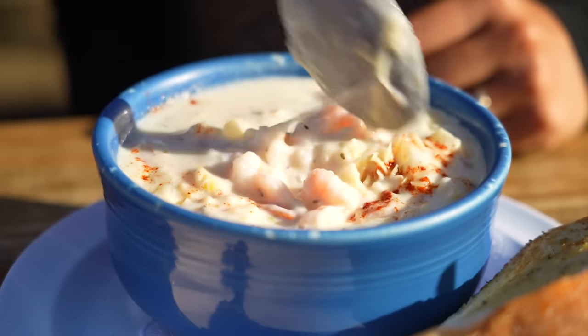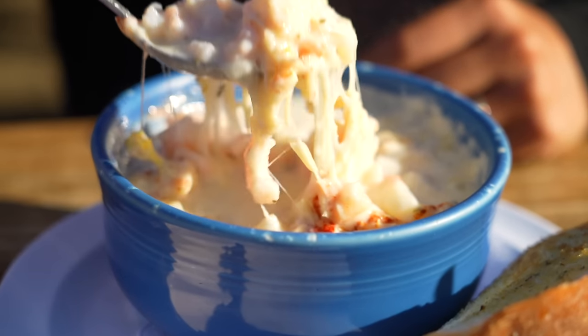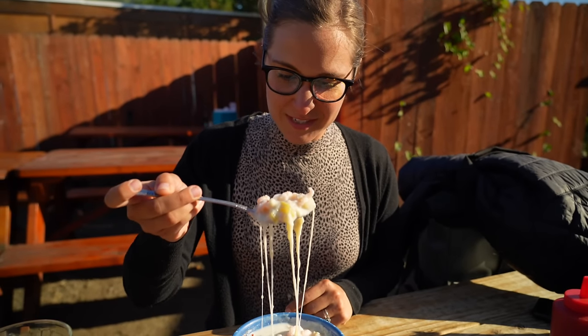You can't come to the Oregon coast without getting clam chowder. I mean, it's like a thing. Look at that cheesy goodness. Luna's is highly reviewed on Google. It's in Yachats, which is like 5 minutes from where our campground is, and it was on our way home from Thor's Well and the Spout, so we stopped.